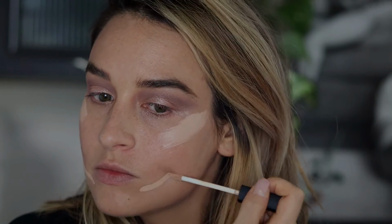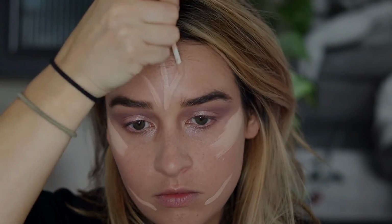Now we're going to hop from brows to concealer. We're going to take the lighter of our concealers, the 1.25, and we are going to put it on your cheeks, on the chin, the forehead, just highlight up a little bit.